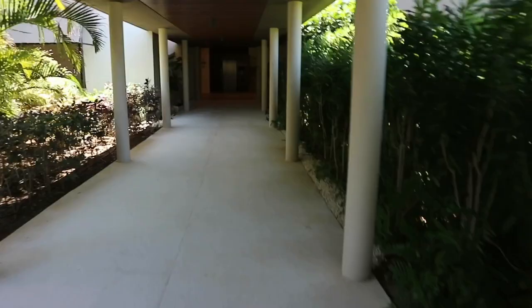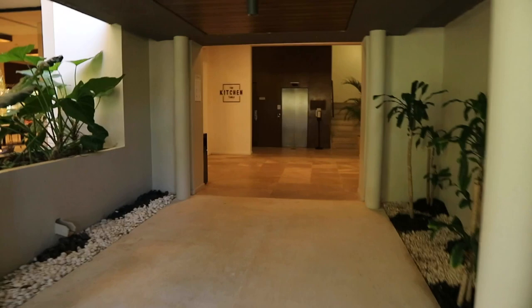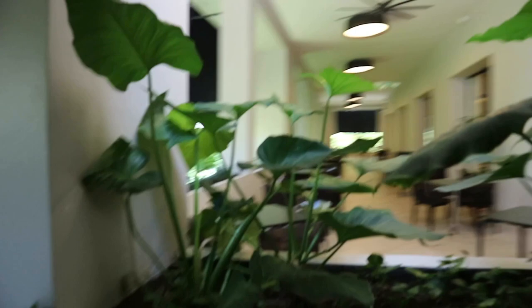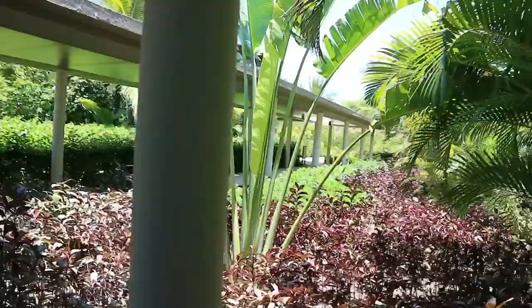Okay, so where we had breakfast, the first full day we were here on Thursday, it was called The Kitchen Table. The breakfast was okay. I think I like the room service better, but it's kind of like a buffet style. It looks like it's closed right now, but this is kind of the vibe. They have indoor seating and outdoor seating too. Hola. Everyone is so nice here. So yeah, there's the outdoor seating. As y'all can see, beautiful lush green plants, got the palm trees and everything.